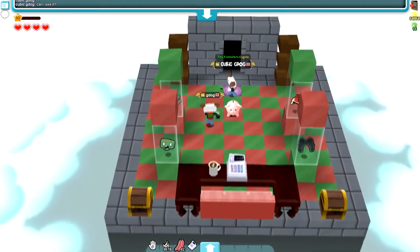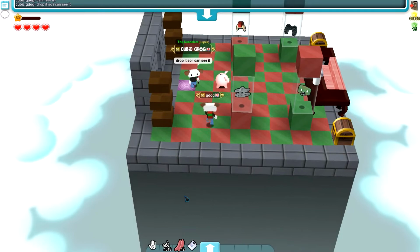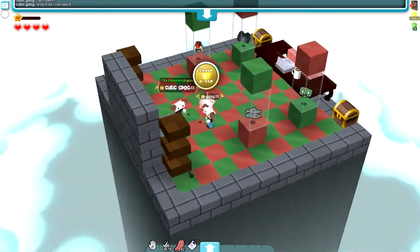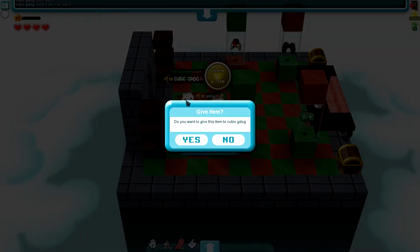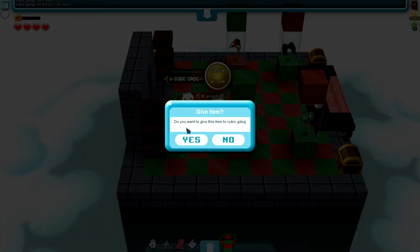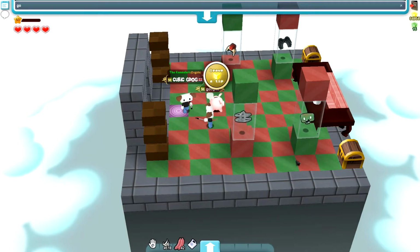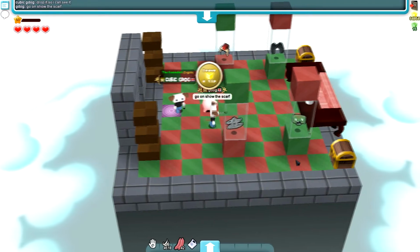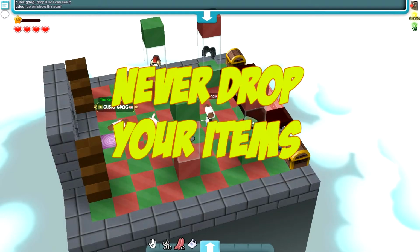Now, some people like to try and be like, oh, drop it so I can see it. Never do this, guys. They are just trying to steal your items. Now, let's actually reverse this up. So Cubic G-Dog is going to be the one... Oh, oopsie daisy. Take that out of here. So I'm going to be asking Cubic G-Dog to show me my scarf. Oh, go on G-Dog. Show me the scarf. I'll stand back here. And then you can just drop it and show me. You should never drop your items.